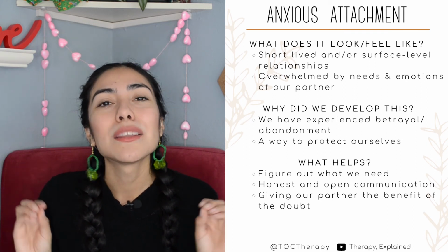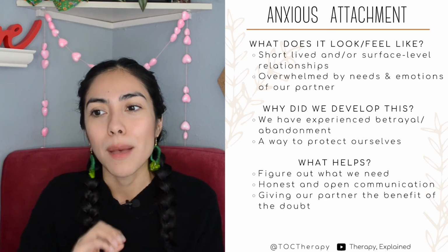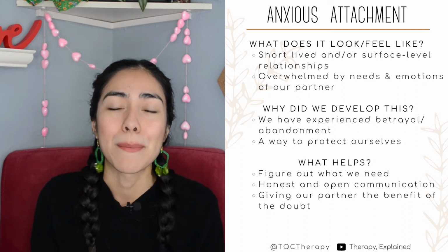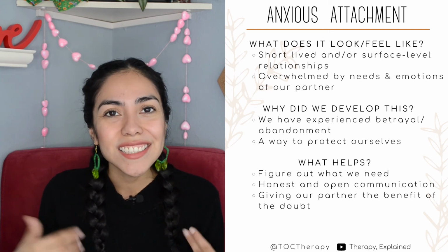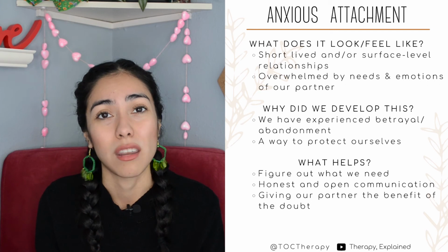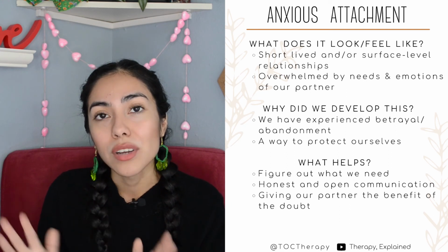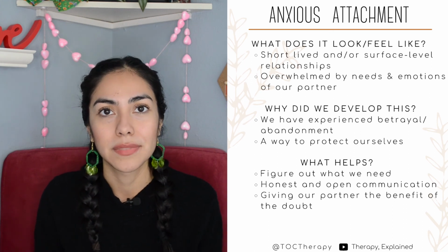Communication is key, letting them know that we need these things and we're asking for them because we want to make the relationship work. We don't want to abandon them emotionally either. And lastly, we want to give the other person the benefit of the doubt. Our partner or potential partner wants to get to know us. They're interested in us, they care for us. They're not out to disappoint us, betray us, or manipulate us, or take anything from us in any way. So as they start to respect and validate our needs, we can slowly allow ourselves to let them in and trust them with more and more parts of ourselves. It's okay to take it at your pace. There is no hurry. And the person who's right for you will wait and respect that.